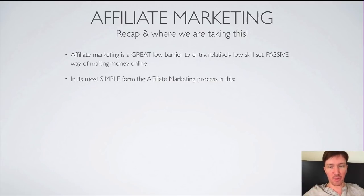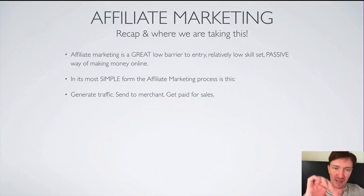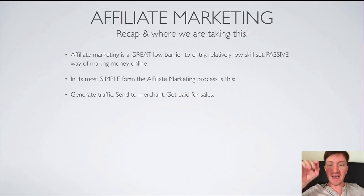But this is basically what that talks about. You generate traffic, you send to a merchant, and you get paid for sales. So in its simplest form, that's what the affiliate marketing process is: generating traffic or people to your website or video or whatever it is, send them to a merchant or an affiliate program owner, whatever you want to call them, and get paid for those sales.